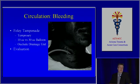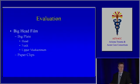We've also used on occasion Foley tamponade in wounds to the face. This is one in the neck, but someone where we put the Foley through the gunshot wounds, blow up the balloon, and temporize some bleeding with these. You have to remember to clamp the end of the balloon. The object is not to have the blood drain out as if it was urine at the end of your Foley. But it is a way to sort of do it. And then you've got to move on with your evaluation of the patient.